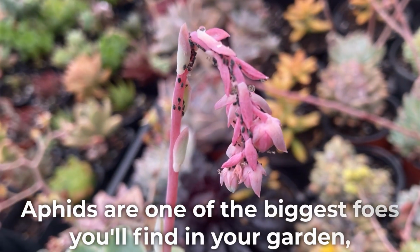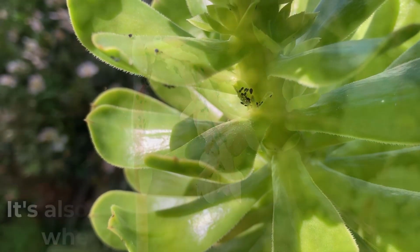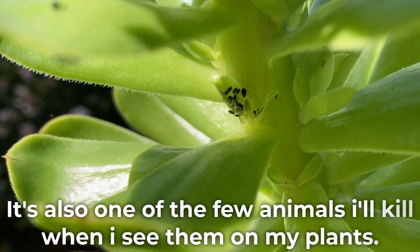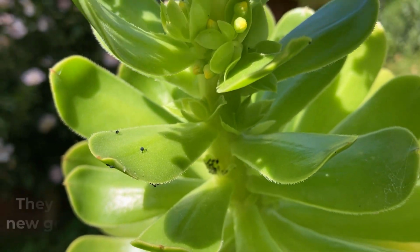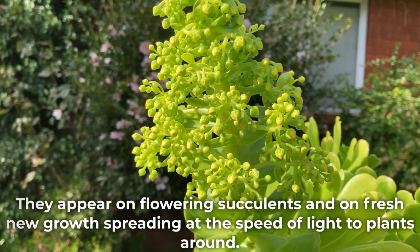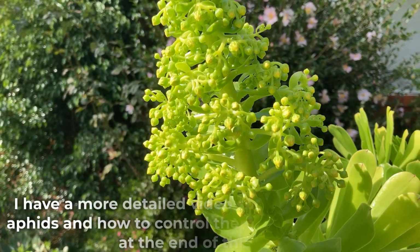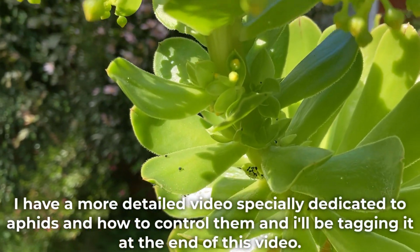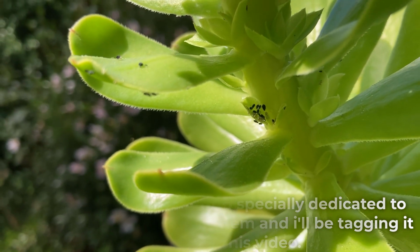Aphids are one of the biggest foes you'll find in your garden. It's also one of the few animals I'll kill when I see them on my plants. They appear on flowering succulents and on fresh new growth, spreading at the speed of light to plants around. I have a more detailed video specially dedicated to aphids and how to control them, and I'll be tagging it at the end of this video.